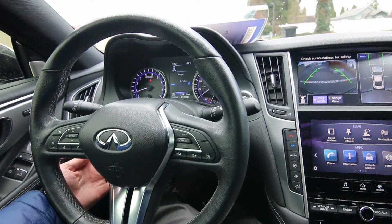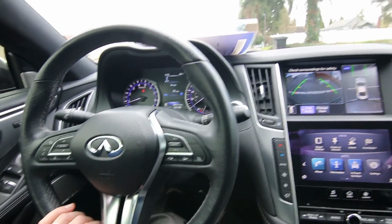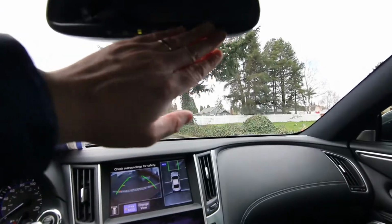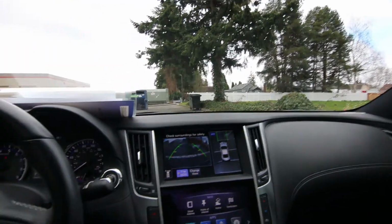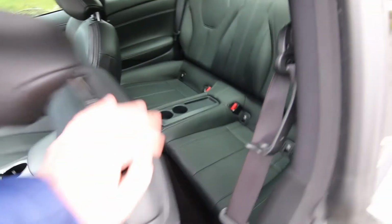Nice leather-wrapped steering wheel. This one has 33,911 miles at the time of making this video. Automatic dimming mirror, universal garage door opener. Bose Performance Series audio system. If you like music, you'll definitely love the Bose audio system. Really nice color combination in silver on black.